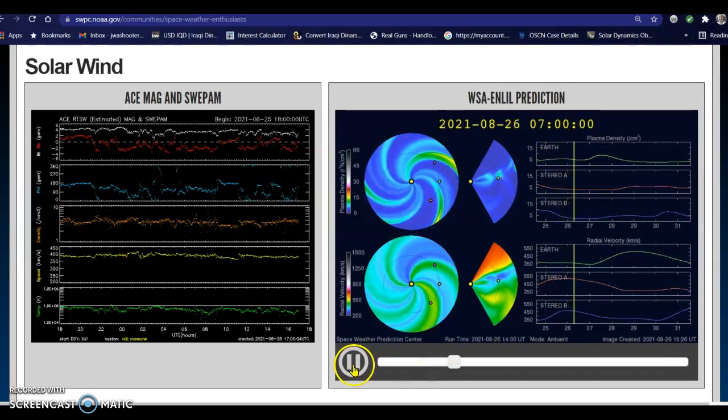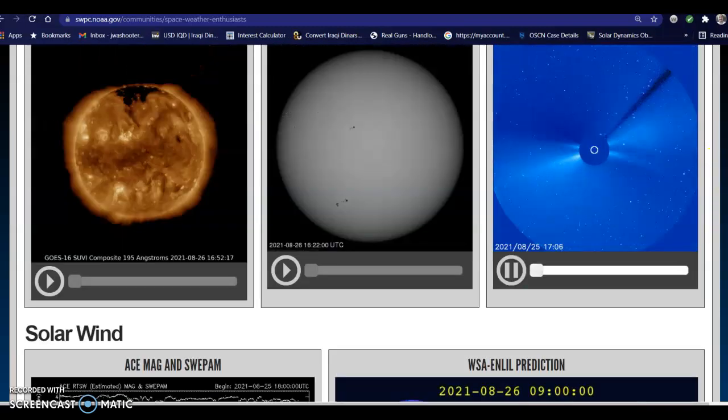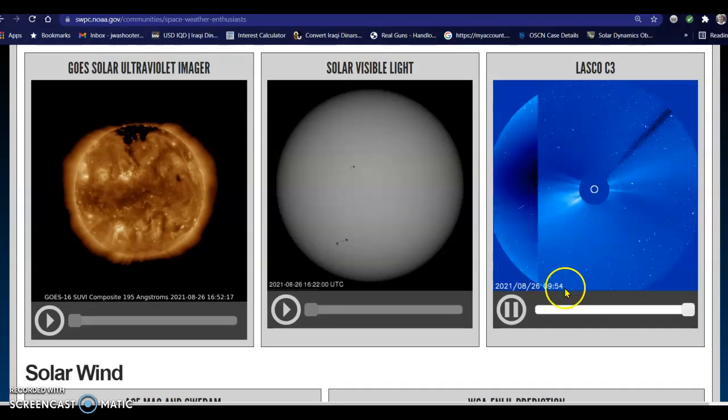And that's what bugs me more than anything. I mean, these are fixed points. This is the planet. This solar... ahead and behind. Stereo ahead, stereo behind. For our satellites for watching, and they watch from the side. Here's LASCO C3. Let's see how.